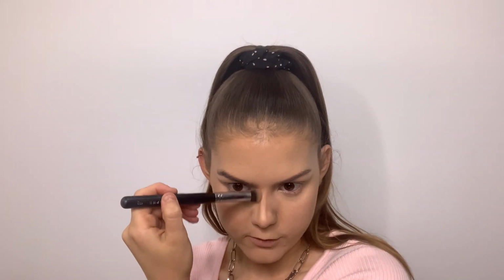I'm also going to use that to add a little bit of sculpting to the nose. So I'm going to use a Morphe M173 brush and just put a line on either side just to try and create a bit of a shadow. Go right up into the eyebrow. I do sort of take a little bit across at the end of the nose.